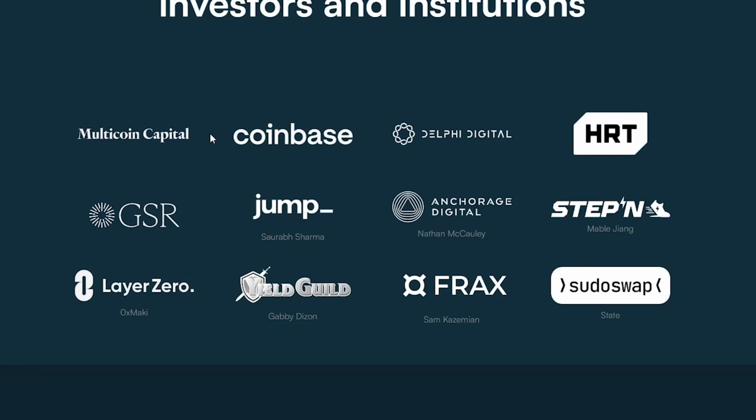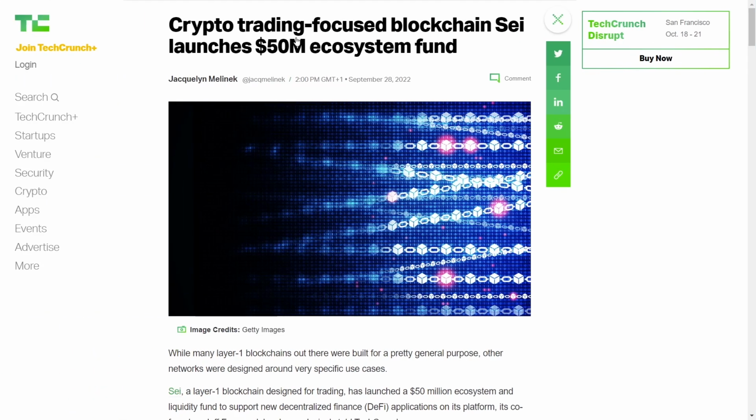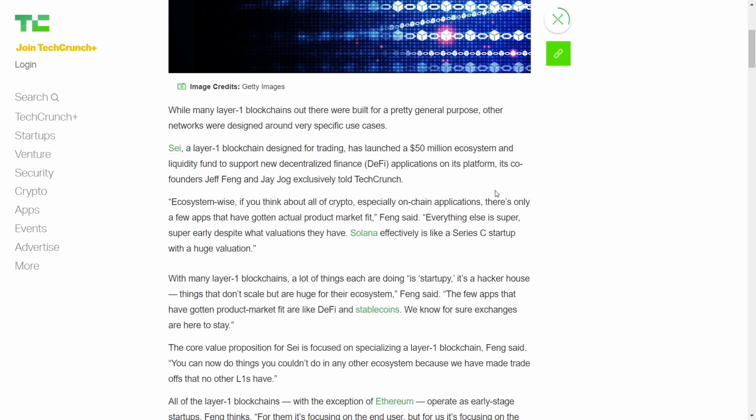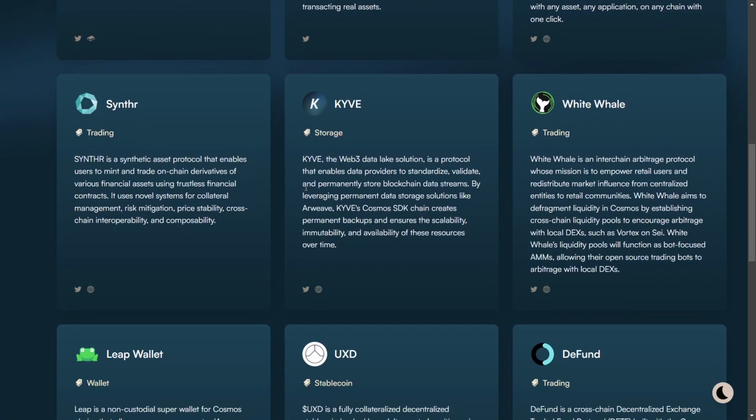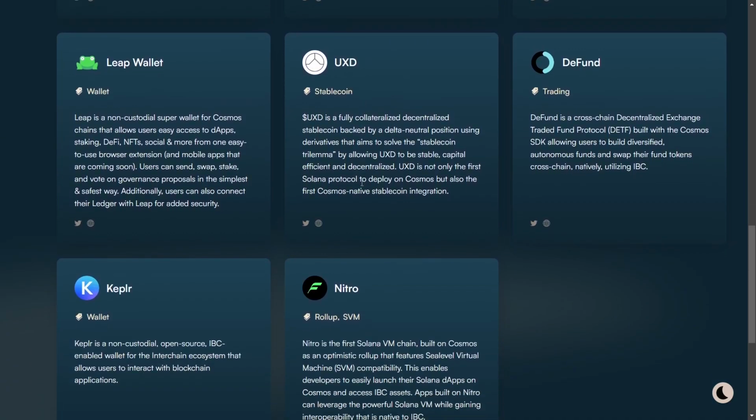Now, these guys basically rode the wave up on every major Layer 1 smart contract platform during the last bull market. On top of that, Sei also launched a 50 million US dollar ecosystem fund. So this will go toward promoting new projects and users to build on top of the Sei blockchain. As of right now, here is what the ecosystem looks like. You may know some names.